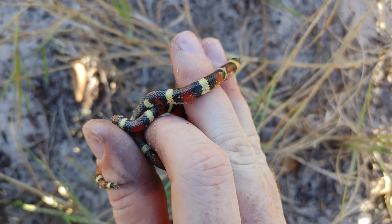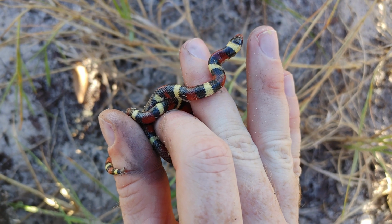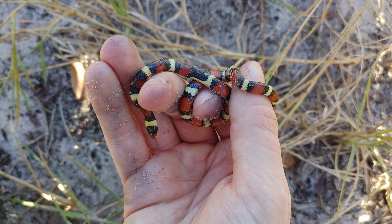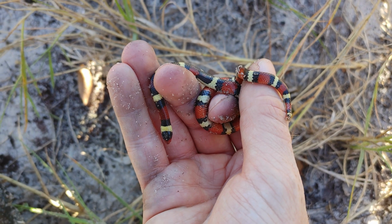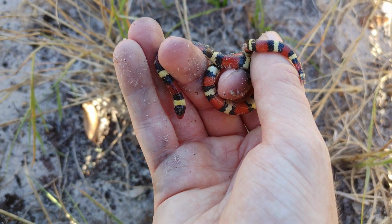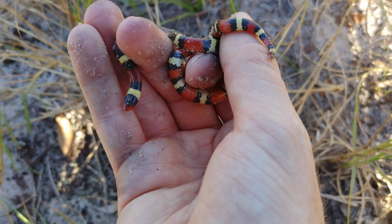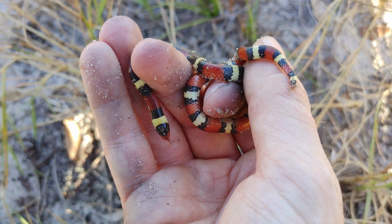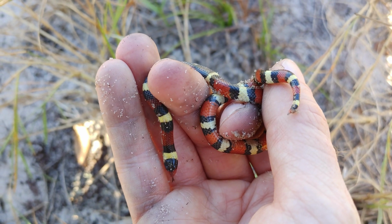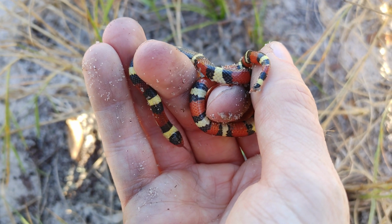Very, very cool. Beautiful snakes. Looks like he may be going into shed soon. Beautiful, beautiful snake. Love these guys. That's a great way to start the day.